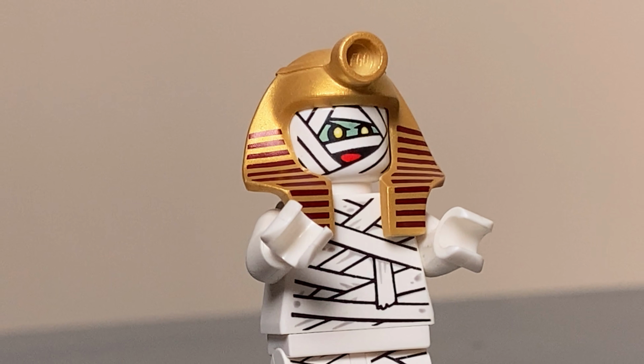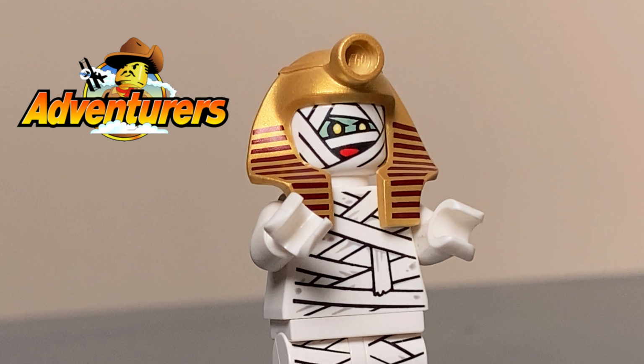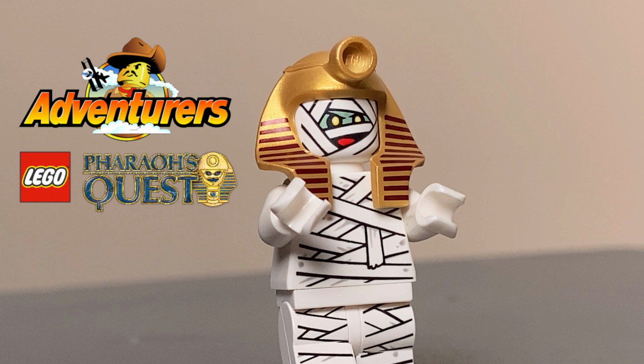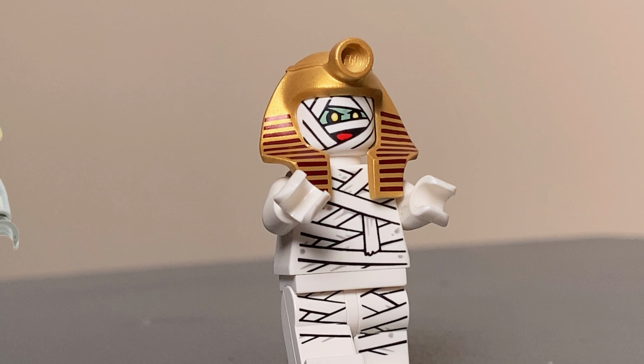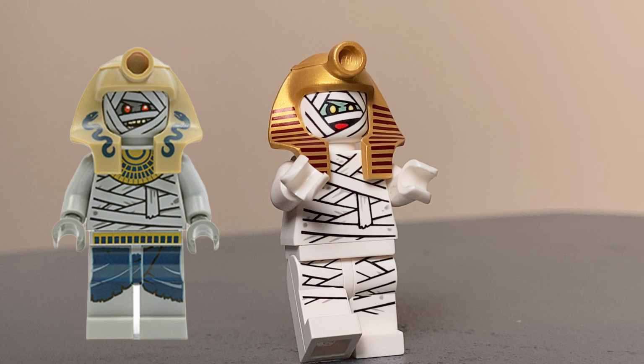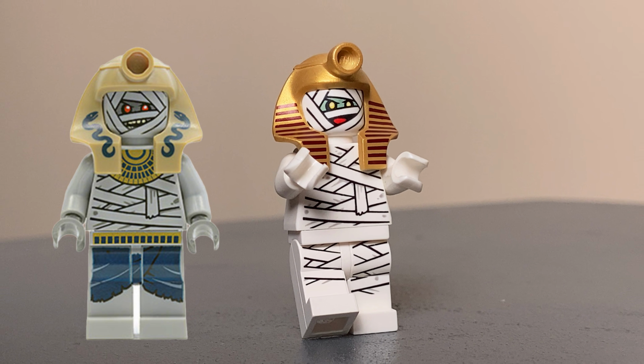The original mold for that headgear was also introduced with Adventurers line of sets and later also used in Pharaoh's Quest sets, and even more than that, the headprint and torso print are taken directly from this Mummy Warrior minifigure with some minor changes and obviously different colors.